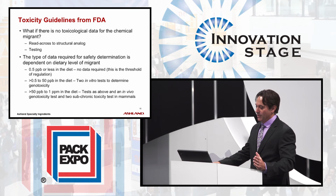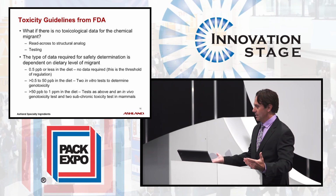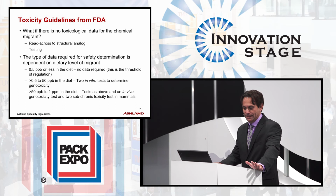Above 50 parts per billion in the diet, up to 1 part per million, this is where you're doing genotoxicity. You're doing those 2 in vitro tests. You're also doing an in vivo genotoxicity test, so you're actually injecting a mouse, seeing if it causes DNA damage. And you're also doing 2 subchronic toxicity tests in mammals. And this is where the money comes in, because this is a 90-day test in 2 mammal species, probably a rat and a mouse, I would assume. Those are going to be several $100,000. You're looking at a year and a half, 2 years before it's completed.